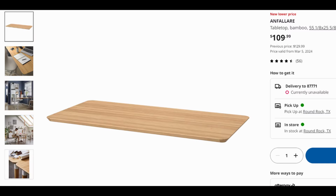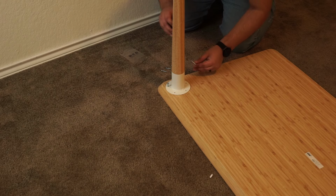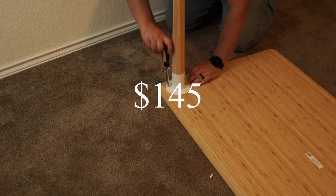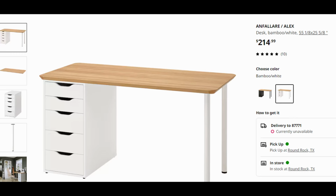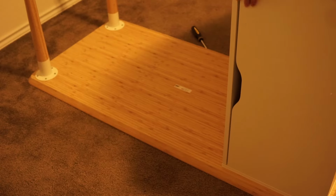The desk she ended up settling for was going to be the Enfilare from IKEA and the Alex unit. However, we did find the desktop to be on clearance for $55 and we did find the Alex shelf unit for $50, also on sale, and we purchased a pair of Hilver desk legs for $20 each, making the total cost of this desk $145, saving us $70 in comparison to buying the full unit that they do sell on the website. And we could have saved a little bit more, however she wanted the more expensive legs, but you know, that's neither here or there.